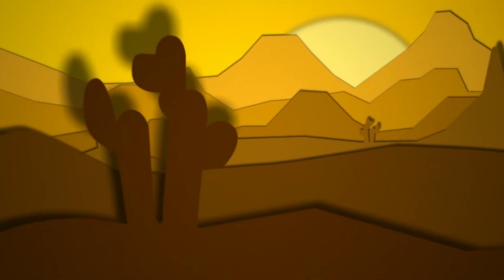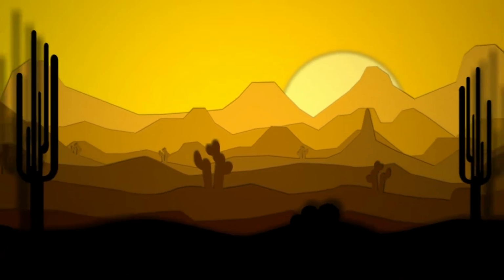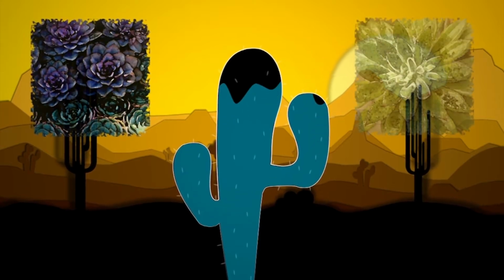Succulents, also known as fat plants, are a family of plants characterized by tolerating prolonged droughts and being able to survive in very arid places, such as deserts. This is thanks to their ability to retain and store water in their leaves and stems.